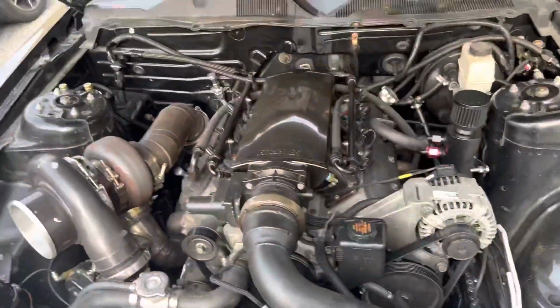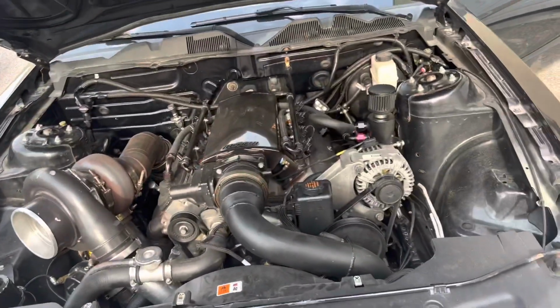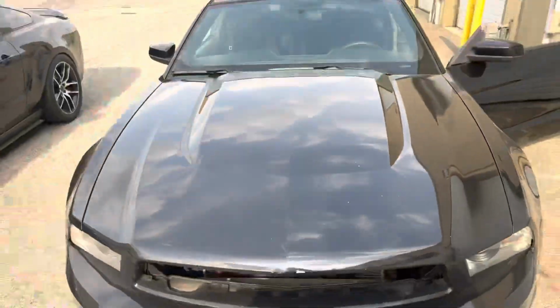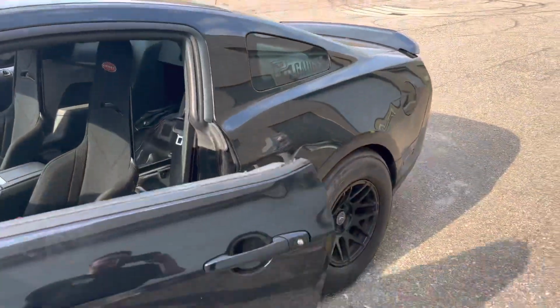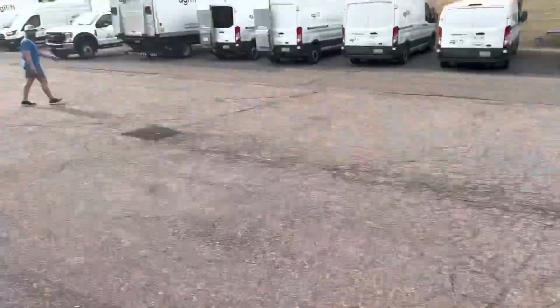What's in here is an LS. That's right, with an 88 millimeter turbo. So I have an LS swapped S197 Mustang with a TH400, rods and pistons, LS 6 liter, got a tire on her, took it to the track, ran pretty good.